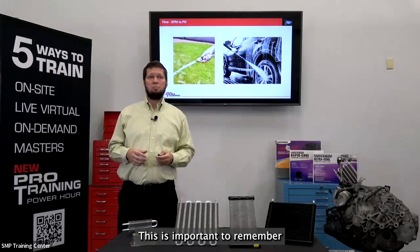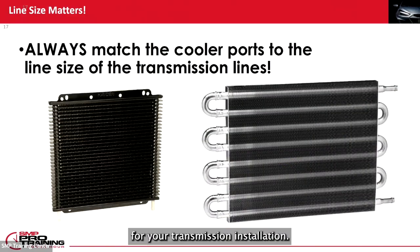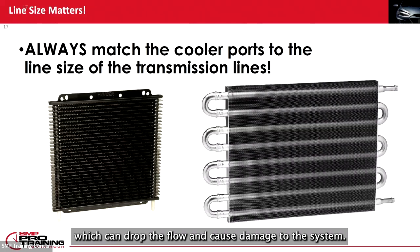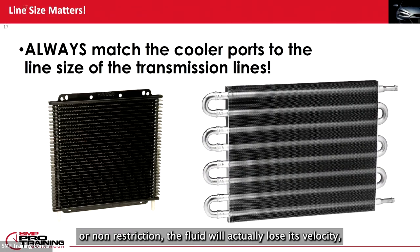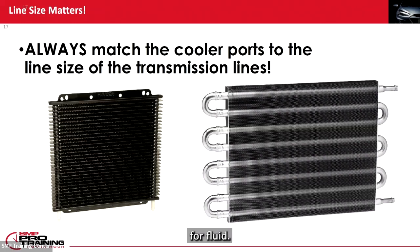This is important to remember when you're considering selecting a cooler for your transmission installation. If you pick a cooler with too small of a passage or port, it can create a restriction which can drop the flow and cause damage to the system. If you pick a cooler that's got too large of a port, or non-restriction, the fluid will actually lose its velocity, which then can create damage to future components as they starve for fluid.